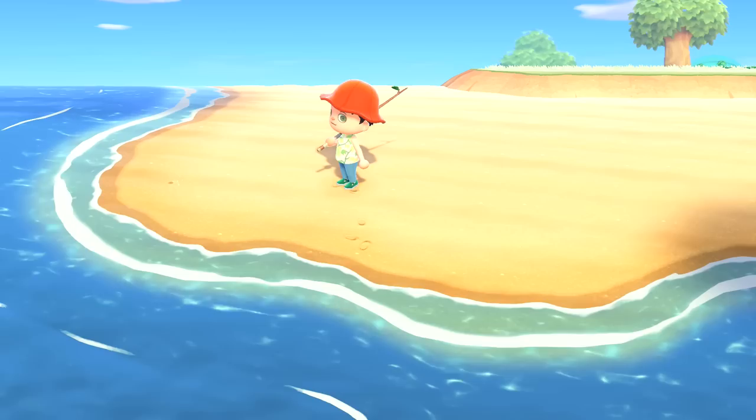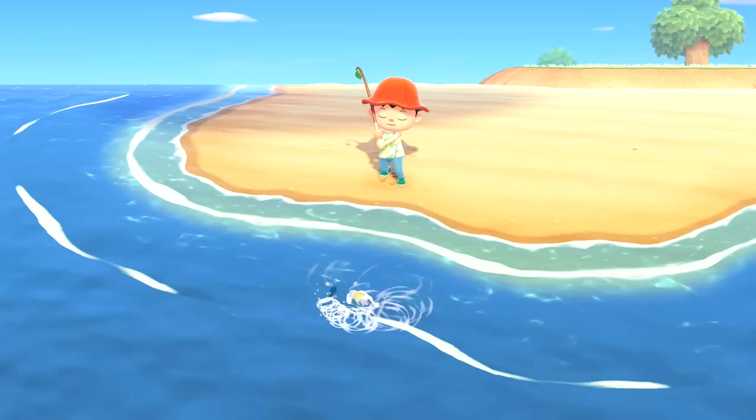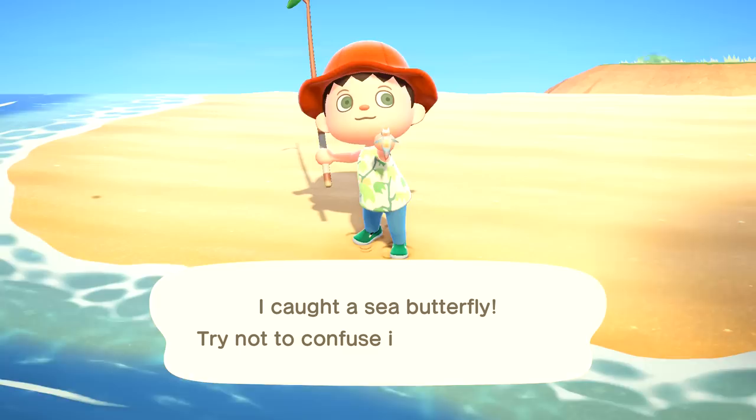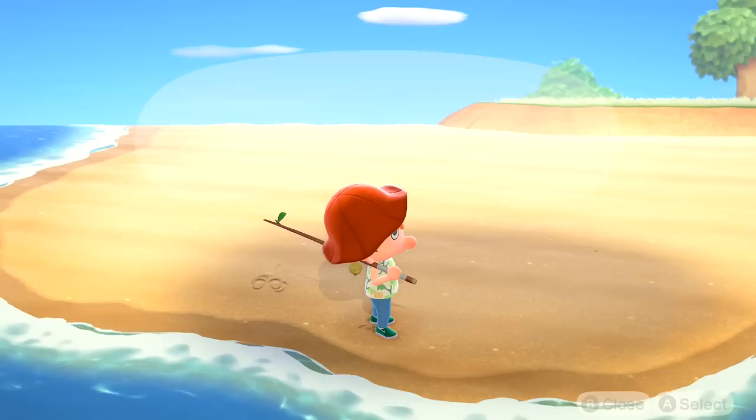Yeah, you saw it right over there. I don't know what that's about. Come on, little guy. Ooh. Right away, he's a go-getter. Look at how small it is! What is this? Is it like a little snail? A sea butterfly? I've never heard of that before. Try not to confuse it for a sea moth. Ah! It like opened his mouth right at the last moment. That was creepy. I've never seen that before. You learn something new every day.